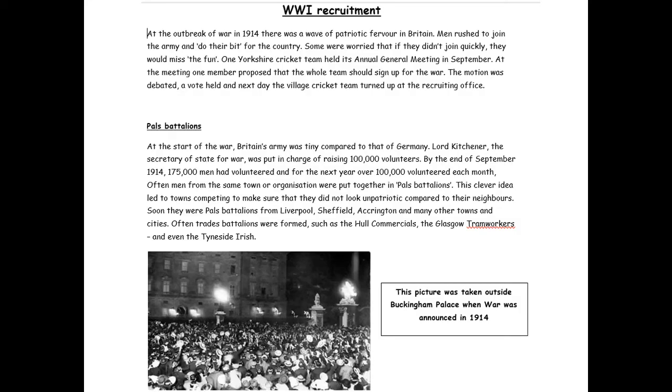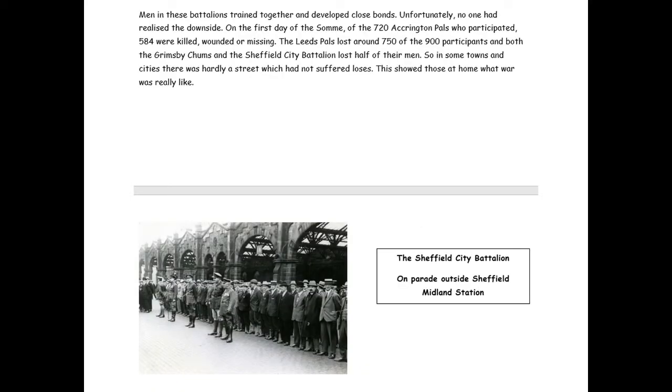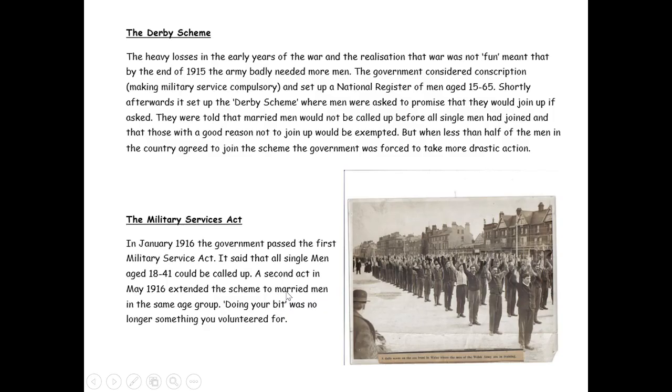And as you can see on the next few slides is the information. Feel free to pause it so that you can read it at any point. The first page is about the PALS battalions, so you're going to be looking at the volunteering box here. That's continued onto this sheet, showing the Sheffield PALS battalions there. You've then got a smaller amount for the Derby scheme and a smaller amount for the Military Services Act. So as I said before, please make sure that everything is uploaded to Teams before the end of the lesson.